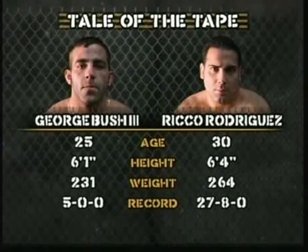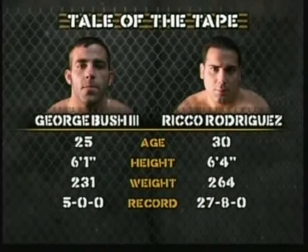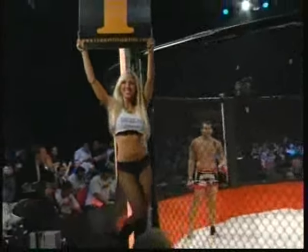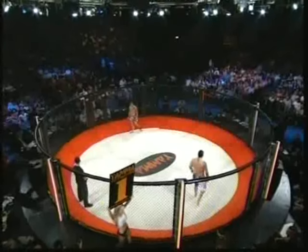Here's the tale of the tape for this bout between Bush and Rodriguez. Bush is 5 years younger. Rodriguez 3 inches taller. He's got the weight advantage of 33 pounds, and he's 27-8. George Bush III is 5-0 with those 4 stoppages. Kevin Mulhall is the 3rd man inside the Yamma. This is our 4th quarterfinal bout of the heavyweight tournament. 265 was the cap weight. Are you ready? Let's fight.